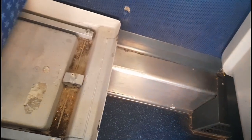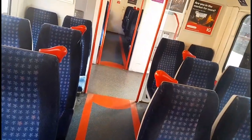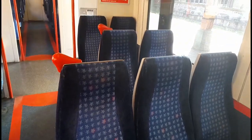Mainly to the 2+3 configuration. This is extremely awful. Have to clear up everything. There's crisp packets everywhere. So much litter, it's literally everywhere on the floor. It's just not good enough at all. Chiltern Railways, please wake up and refurbish these sets already. Or if you're not going to refurbish them, then find a replacement immediately. This is not good enough.